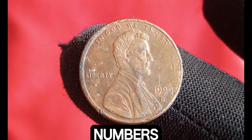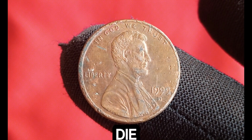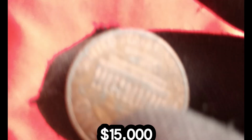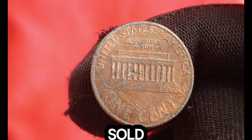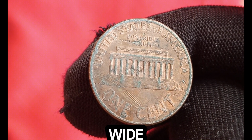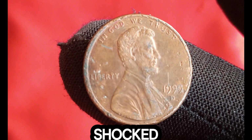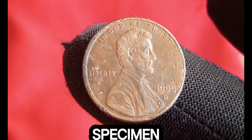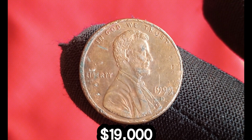Let's talk numbers. A 1999 D Lincoln cent with a strong double die obverse error has fetched over $15,000 in pristine condition. A off-center 1999 D cent sold for $2,350 at auction. A rare wide AM variety, which was never intended for the Denver Mint pennies, shocked collectors when it appeared, and one specimen graded MS67 RD sold for over $19,000.